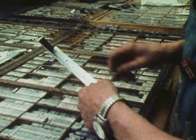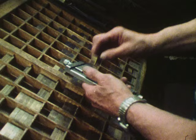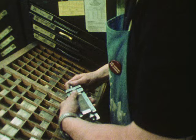Letter by letter, the printer forms the words in his composing stick in the same way that Gutenberg, the first printer of the Western world, did more than five centuries ago. Brass molds of letters are assembled in a different composing stick, also for headlines.